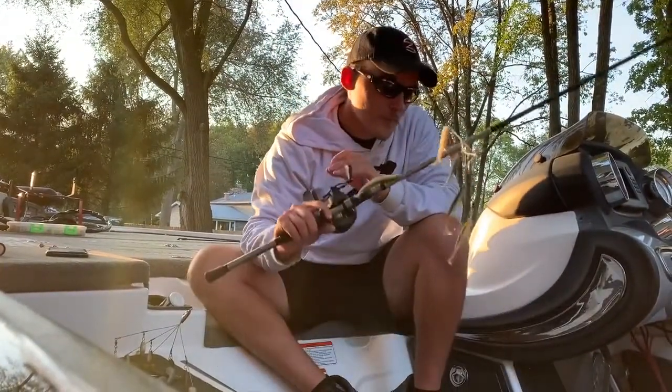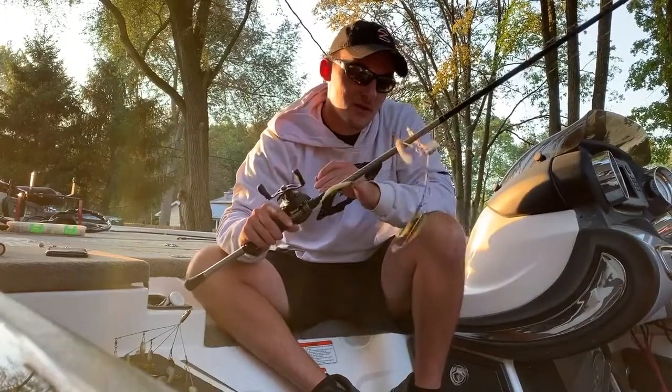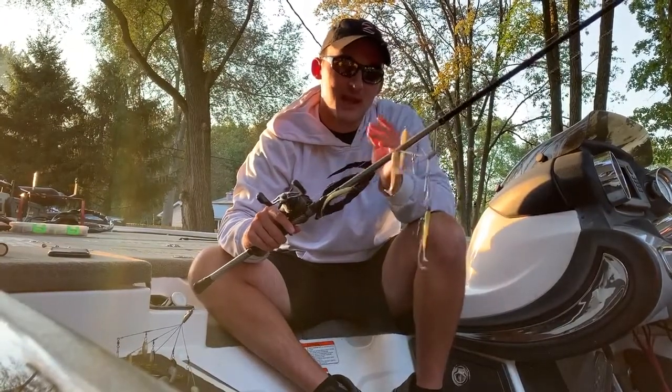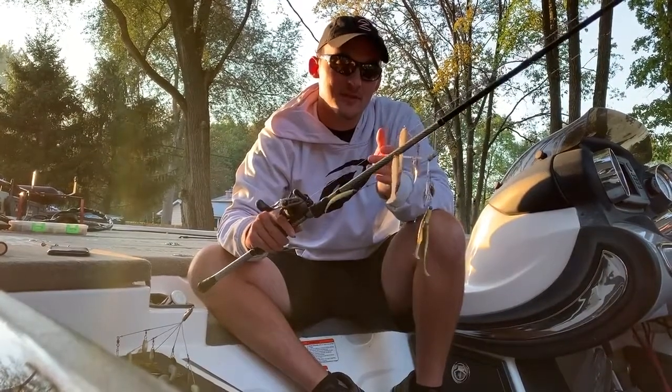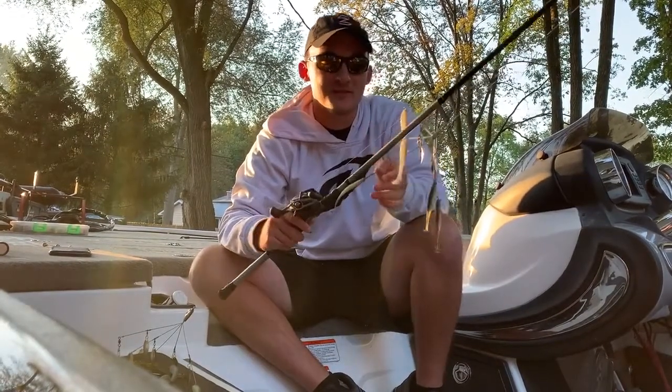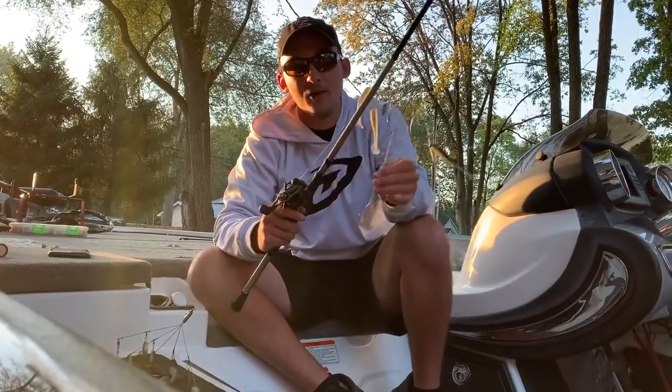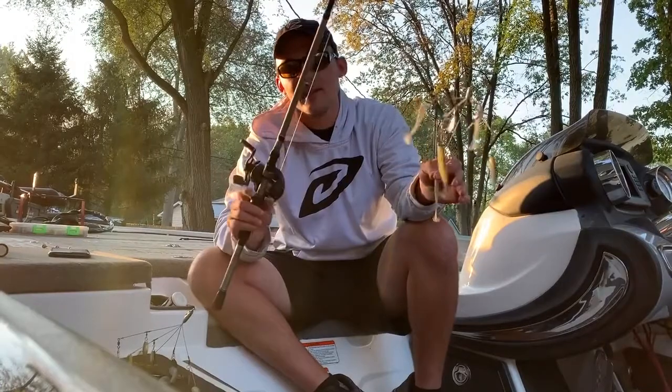So, to cover what I'm talking about, I said this rod's a broomstick. That doesn't mean you have to do that. You don't have to use a super heavy rod. I'll explain the honest truth. This rig I would typically throw on a lighter rod. But right now I'm throwing it on a 7'6" heavy Denali Attacks.